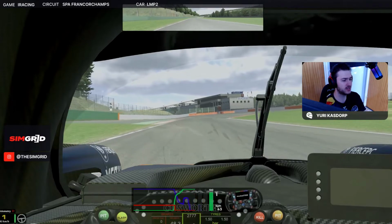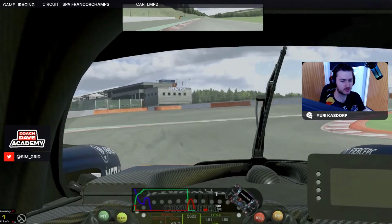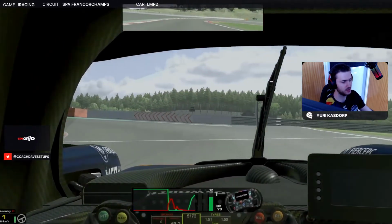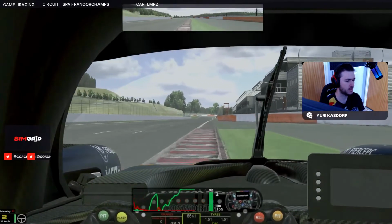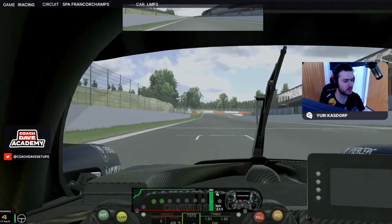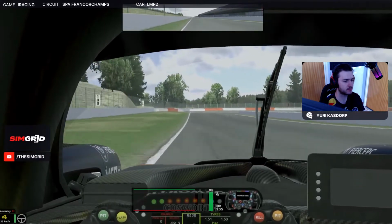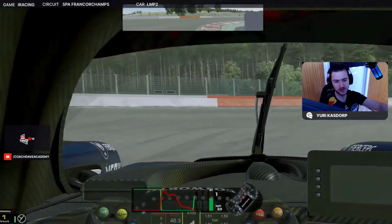We're up here in the last chicane, the bus stop, before we start our lap. Try to get a good exit out of the last bus stop. We'll bring our car over to the left side and start our lap. Better for exiting.